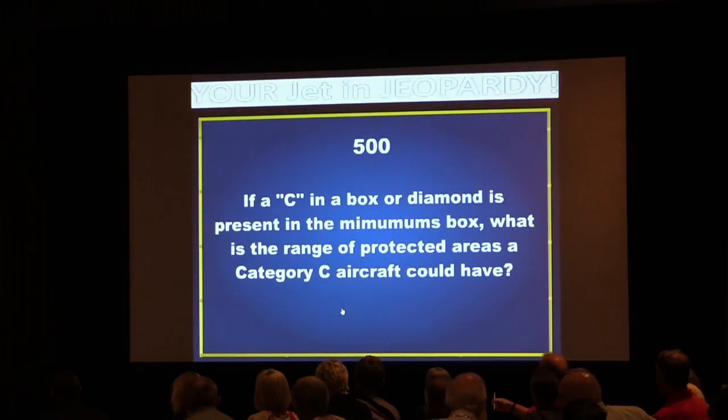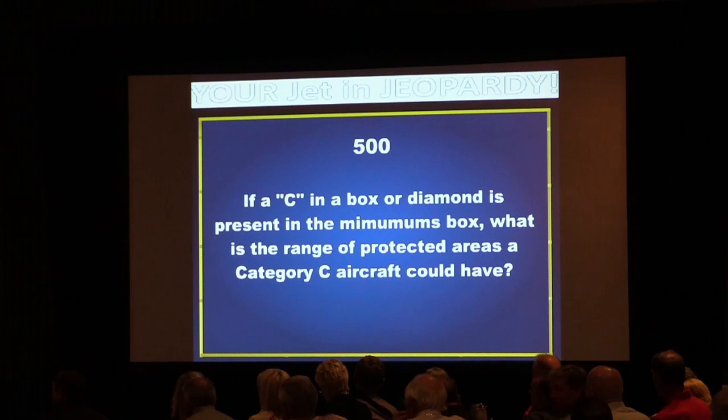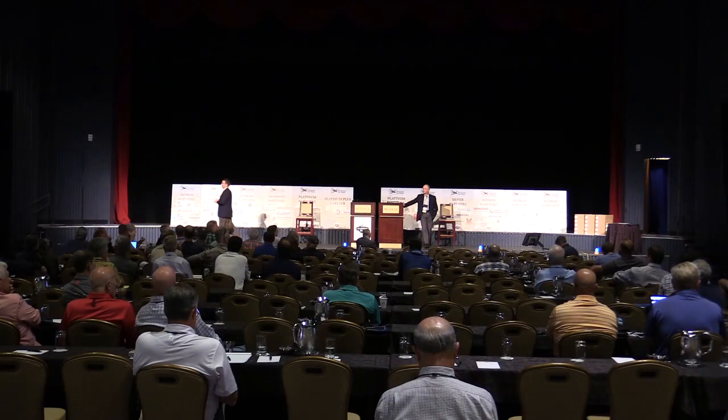All right, last question is circling, and we'll talk about circling a little bit. If you see a C in a box or a diamond in the minimums box, what is the range of protected areas a Category C aircraft could have? We said before under the old terms it would be 1.7. But if you see the C in the box or the diamond, it's actually a range of distances. And this is worth 500 points because this is a pretty hard question. So talk it over.